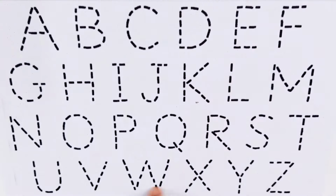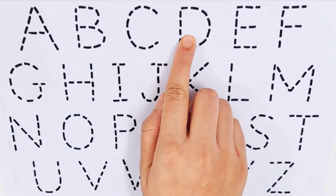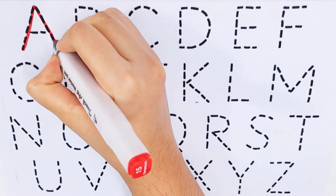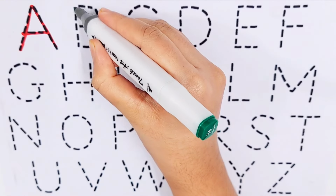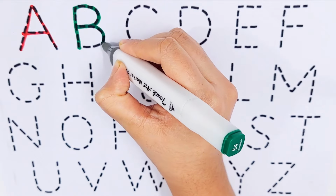Let's try to learn some alphabets. A, B, C, D, E. A for ant. B. B for bus.